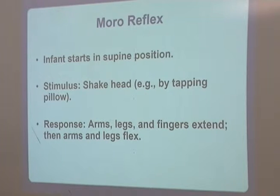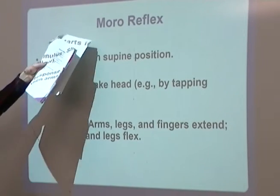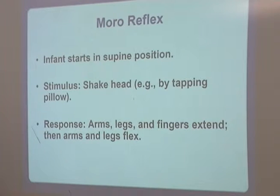Okay. Well, the first version is a Moro, and in the Moro, you give the stimulus, you can tap the pillow, shake the pillow, and what you see is initially everything stretches out and then it tucks in. When the startle reflex kicks in and the Moro reflex kind of gets overdone, then we don't get the extension. If you watch an adult do a startle reflex, what they do is, right, and tuck in. So the baby gets there a couple of months later.